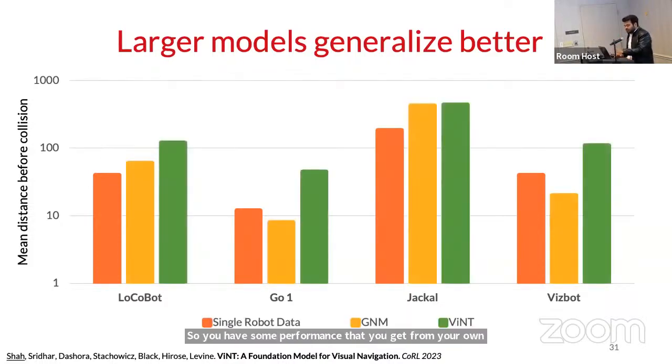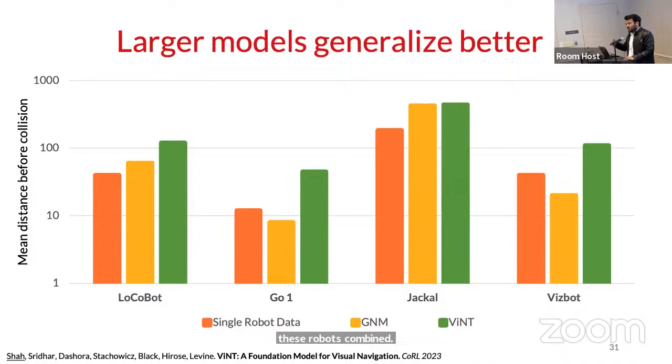And we have two different models that I won't get into, but one is small, one is large, and they're both trained on data from all of these robots combined. And we see this improvement where there's positive transfer, in that you're not only matching the best single robot performance, but you're doing better than each individual robot while still being the same policy.